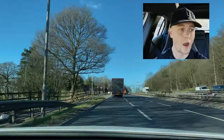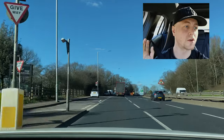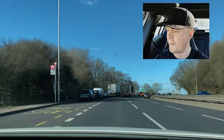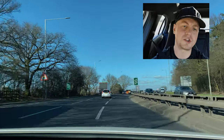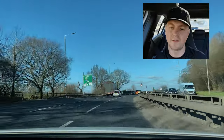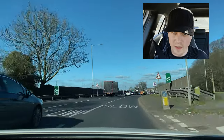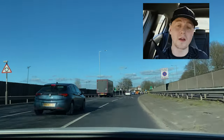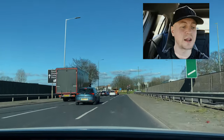Roundabout coming up. I'm going to turn right again. Mirror, signal. Now the vehicle's coming extremely quick behind me, so I'm not going to move in front of that vehicle, but I'm taking the opportunity to move across now because the vehicles behind that vehicle were quite slow. Have a look at the road markings here. We're going right on the roundabout. So are there any road markings? Yes, there are. Are there any signs telling us where to go?